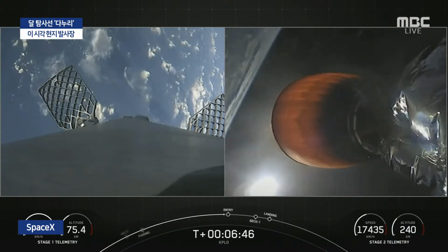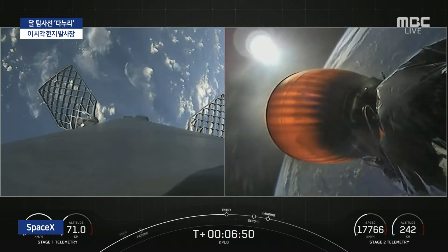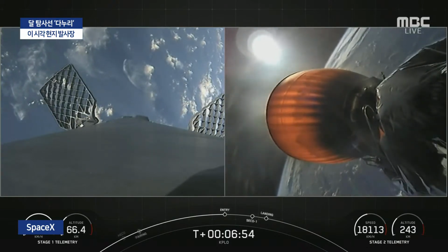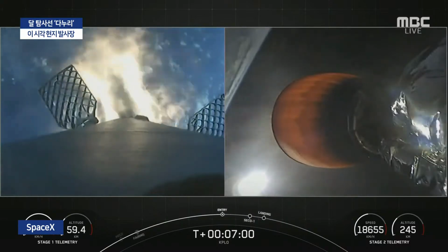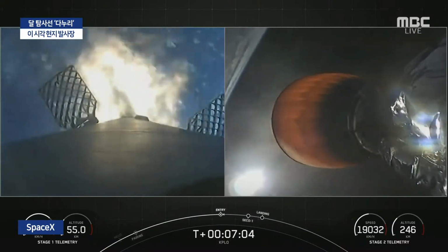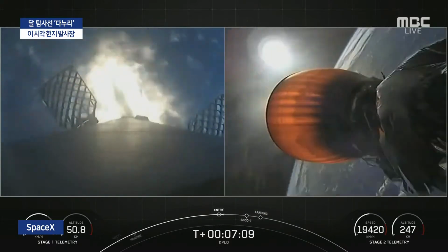Stage 1 FTS has safed. Stage 1 entry burn startup. And those engines have indeed relit. The first stage is currently slowing down before hitting the denser parts of the Earth's atmosphere. This burn is expected to last for about 30 seconds.